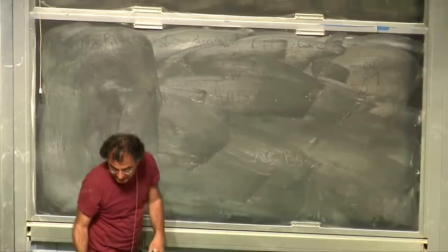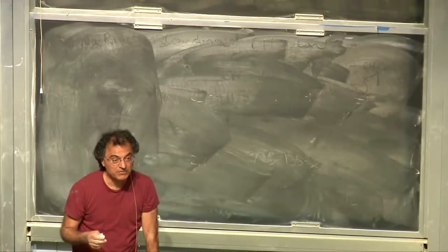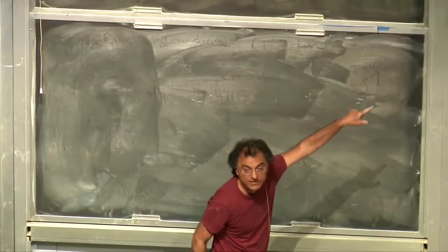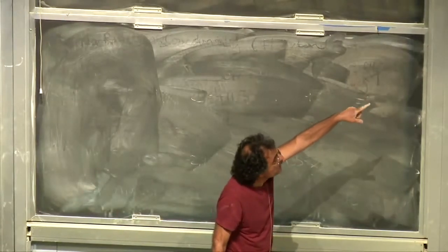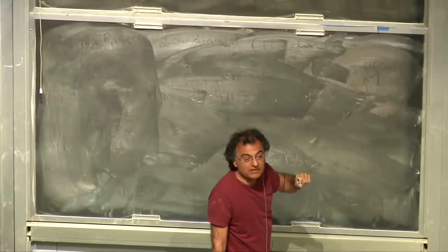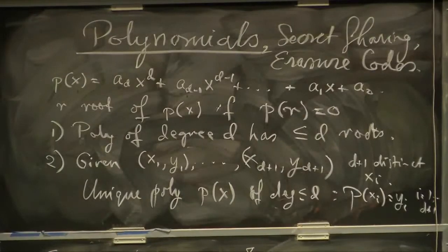So now let's go back and look at what we did last time with interpolation. Remember we said, suppose that was property 2, right? We said property 2 holds because given the d plus 1 values, we can actually figure out what that polynomial is. And then we use property 1 to show that in fact the polynomial we figured out is unique. It's the only one possible.